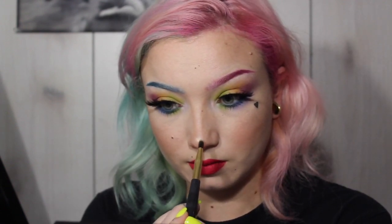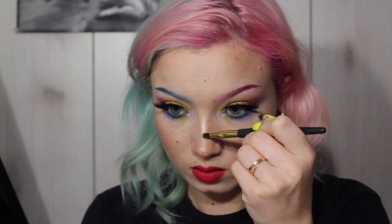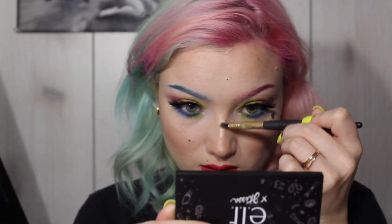Now taking an even smaller brush. This is my favorite brush ever for highlighting my nose. This is the key. Just going to dot that on the center right here and on the bridge. Look how pretty. Can't get over it.